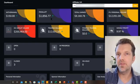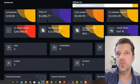So with your e-wallet, there's three options you have. You can withdraw this money back out to your BTC wallet and then to your bank. You can choose to reinvest the money into your trading balance. And you can also choose to transfer that money to another individual within the club.